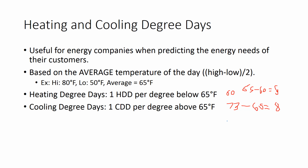And so that's how you do this. You're just looking for the difference between that day's average temperature and 65. If it's higher than 65, then that is a cooling degree day. If it's lower than 65, that is a heating degree day.